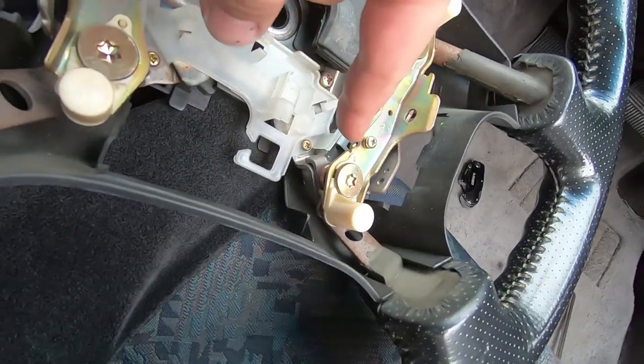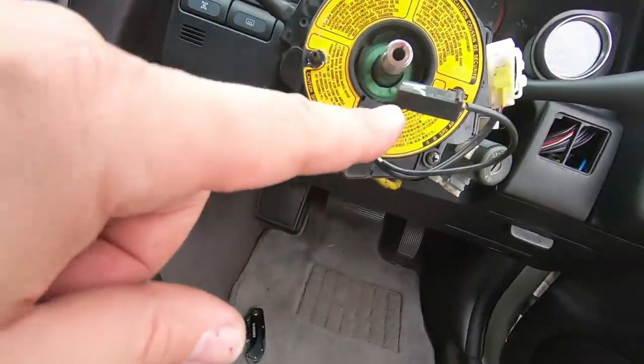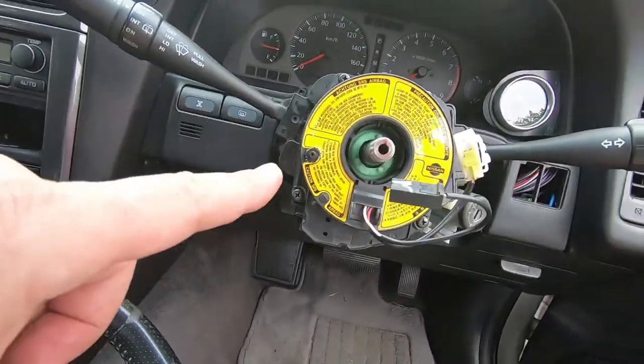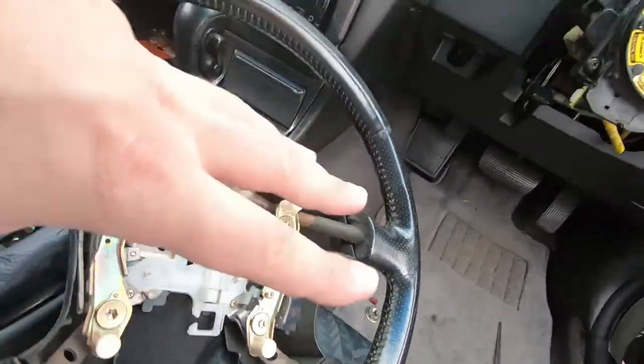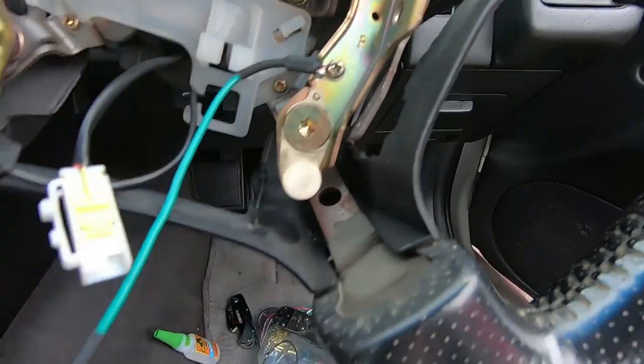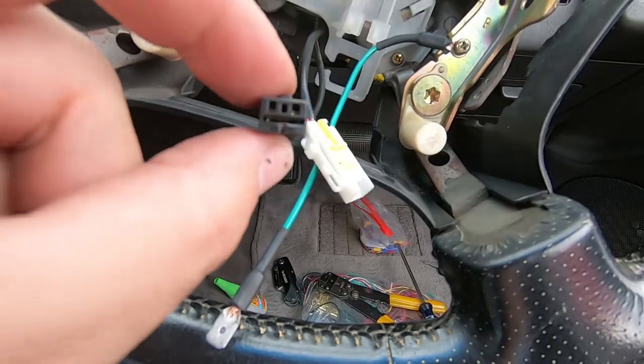I need to create a cable that has a fisheye on one side and a blade on the other in order to interface. So while I put that cable together, that'll give the glue some time to dry, and then we should be able to put everything back together. All right, the jumper cable is made with an eyelet on one side, blade on the other. That's gonna interface with this single wire.